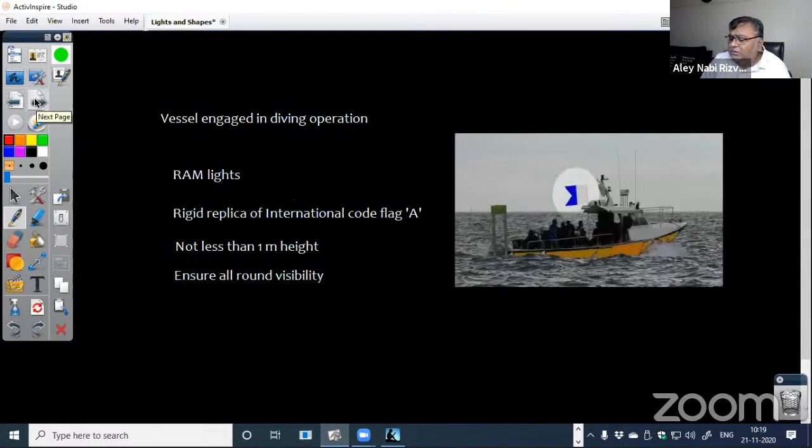Okay, so now it may be possible that the size of the vessel is pretty small, say a vessel engaged in diving operation, and it cannot show all the RAM lights. So during the day it will show an International Code flag Alpha like this. So this is a vessel engaged in diving operation, and basically the height should be at least 1 meter, and you have to ensure all-round visibility.